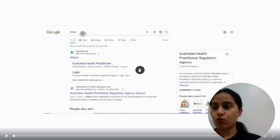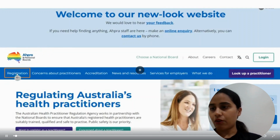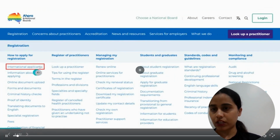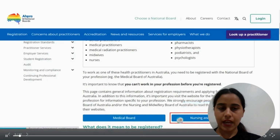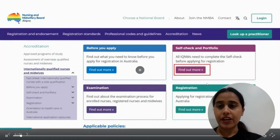AHPRA registration. So, firstly, you will access the AHPRA website by searching on Google. When you click on it, this page will appear. At the top of the page, you will click on registration. When you click on registration, this page will appear, and you will click on international applicants. When you click on international applicants, here it will appear. You will choose a nursing and midwifery board, which caters specifically to internationally qualified nurses and midwives.